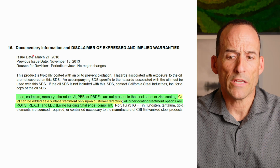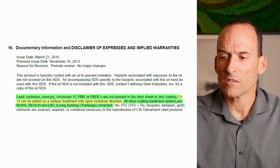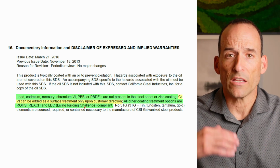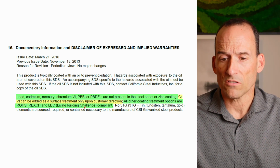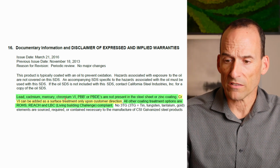We look at the documentation lower down, and they say that their material, this coating and this material, is compliant with Living Building Challenge, that it is not going to contain all these toxic chemicals like lead and cadmium and mercury and chromium-6. And that was really important to us because now we're using a material that is not toxifying our houses, that's not a chemical component that could result in people getting sick.